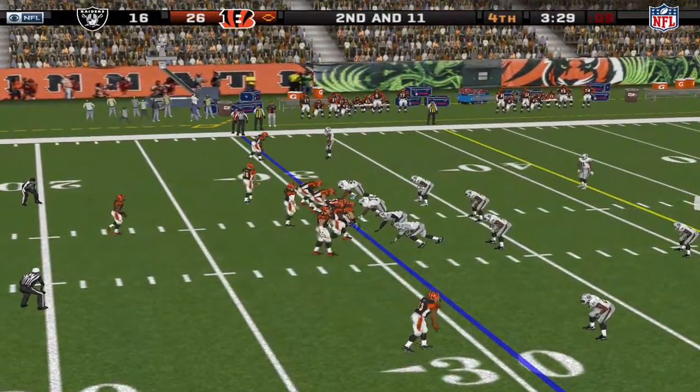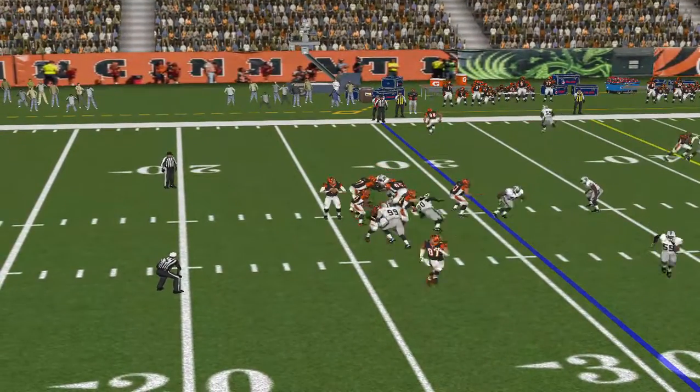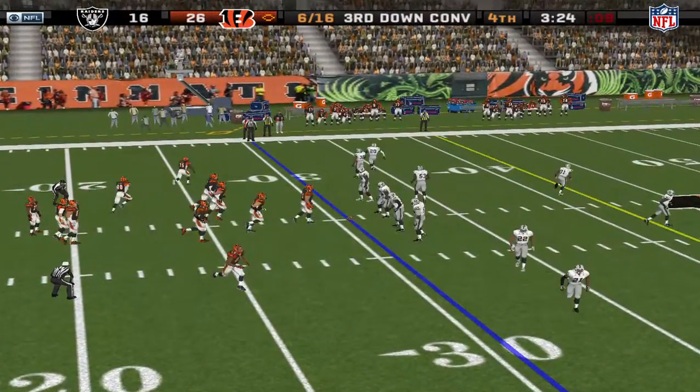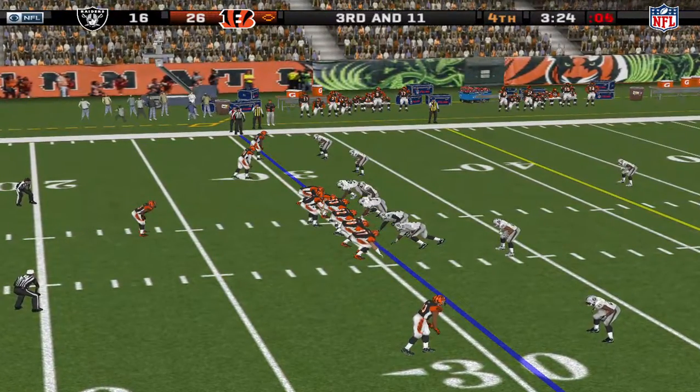One deep. There it is. Throws it. Gets his hand on it. He was pressured as Conley forced the issue. Yeah, and that's something the defensive coordinator mentioned in practice this week: making the quarterback throw the ball before he's ready to throw it.